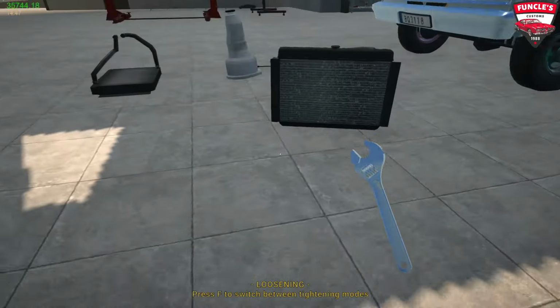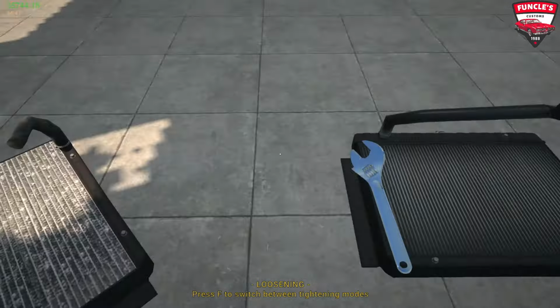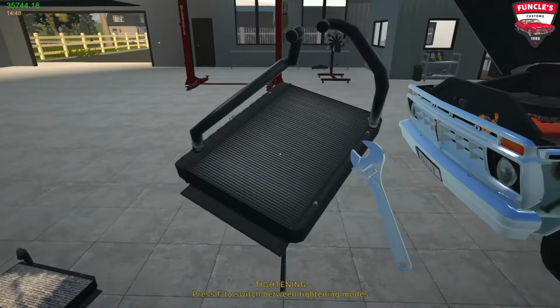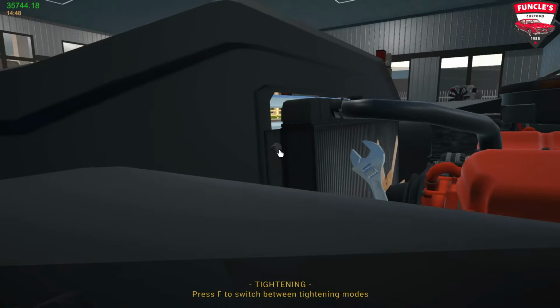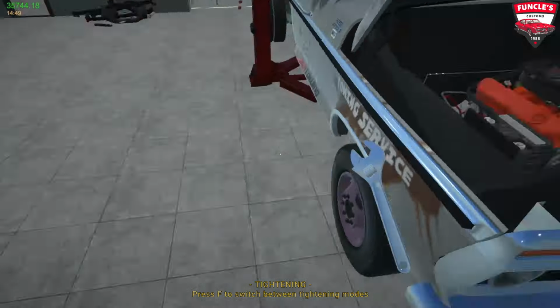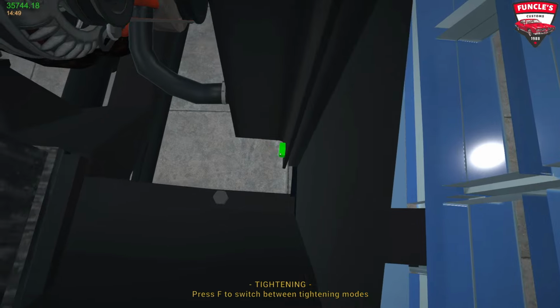Alright, so we've got our old radiator out, and you can clearly see the difference. That is definitely worn. So we've got brand new radiator hoses on this thing as well. So there we go. That is good. And this one, and down there.